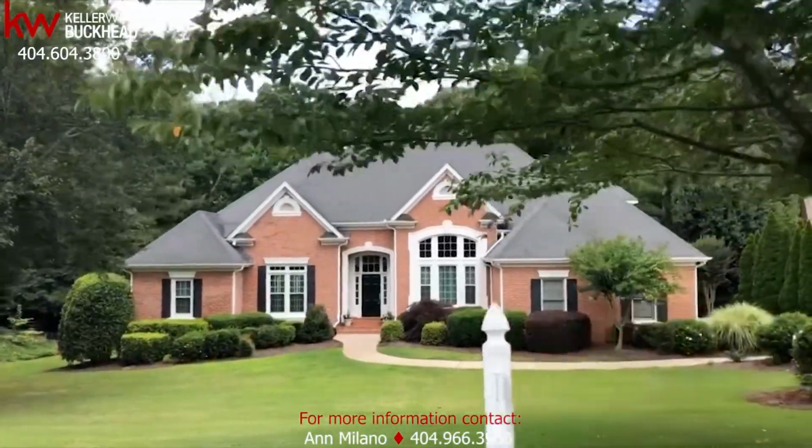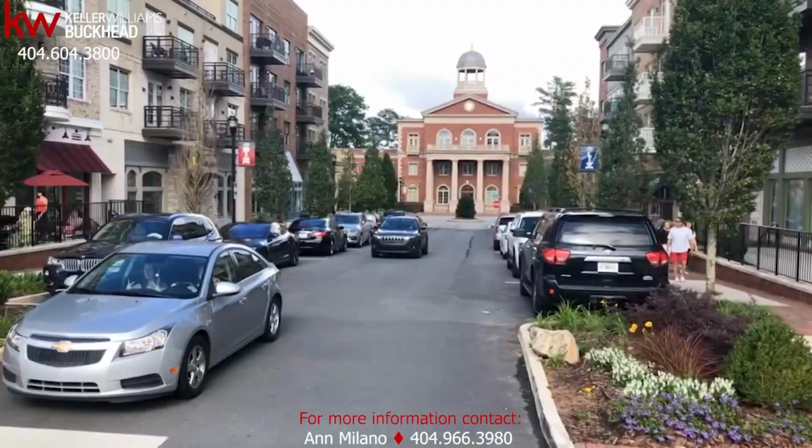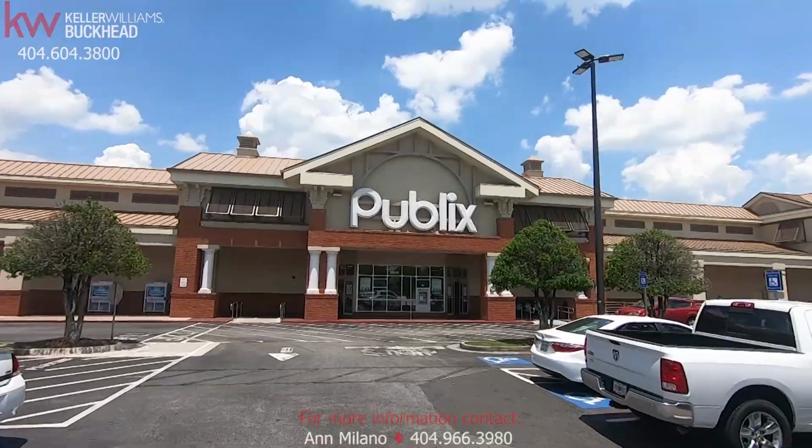150 Highland Oaks Court is conveniently located to 400 for an easy commute into Atlanta, downtown Alpharetta for dining out with friends and family, the trendy Avalon for dinner and a movie, and Publix for grocery shopping needs.